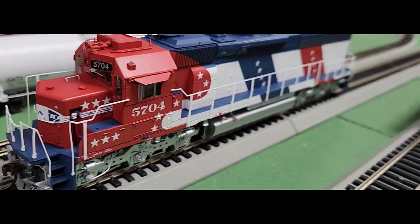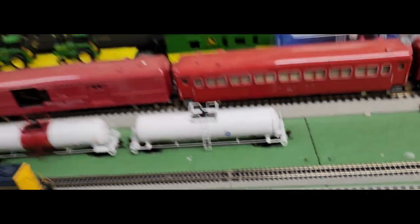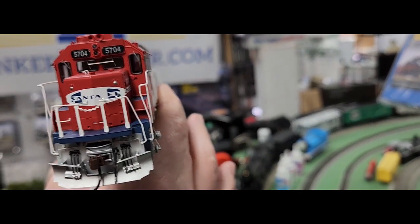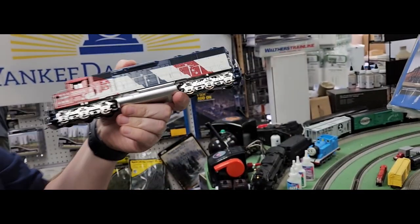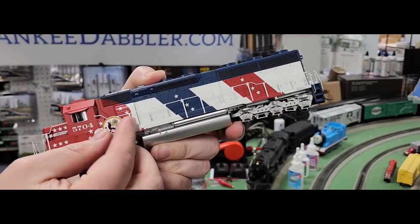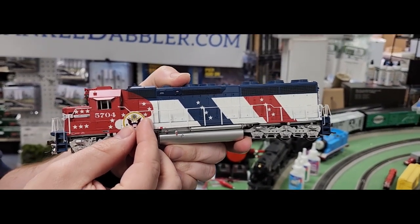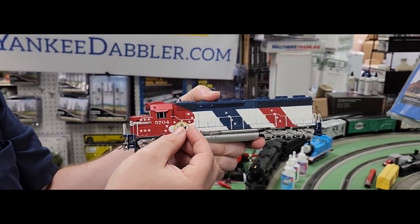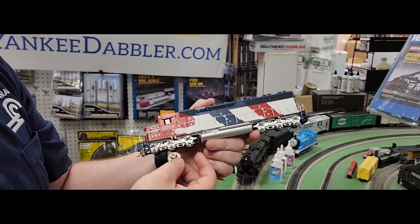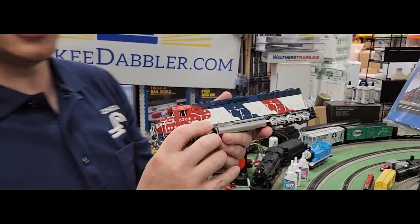Now, I want to give a little PSA on this Santa Fe one right here. This is a great looking engine. Take a look at the front there. This looks awesome. It has all the various stars and striping for the Bicentennial. There is a shield that actually is made of metal, a little metal plate that goes right there. The problem is when Athearn put these in their packaging, they put it down a little bit too far, and when the wheels turn, they actually pop off. I opened up a couple of them, and most of them had the shield broken off.